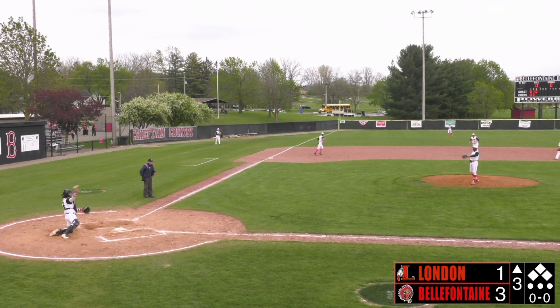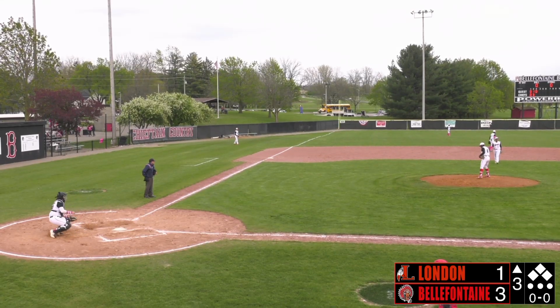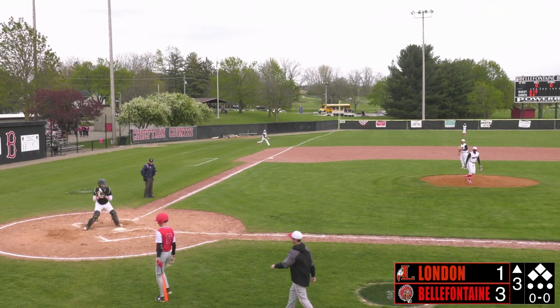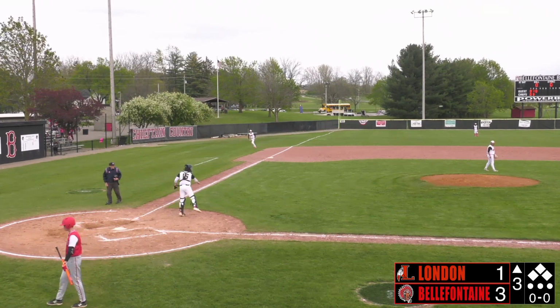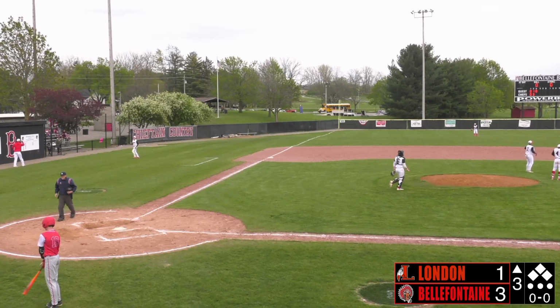If you're a Bellefontaine Chieftains softball fan, it looks like the Lady Red Raiders have a 2-0 advantage over the Lady Chiefs in what looks to be the bottom of the second inning over there, right next door to us here at Blue Jacket Park.